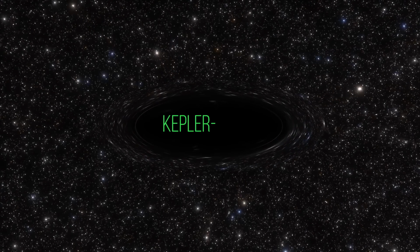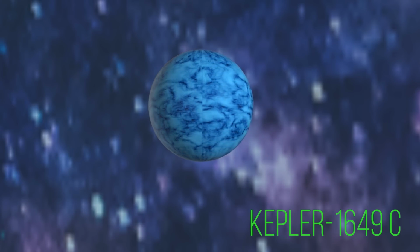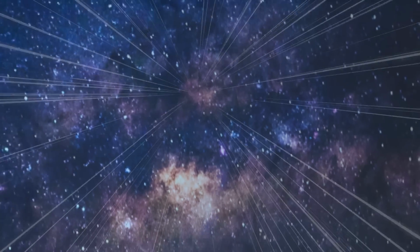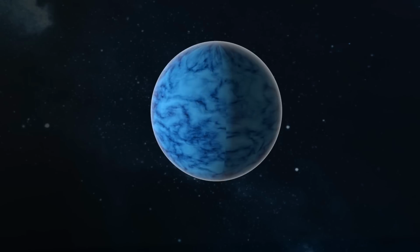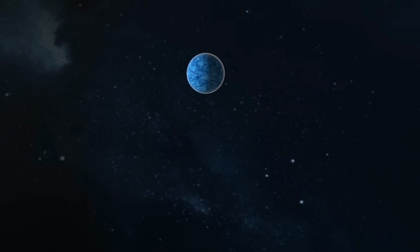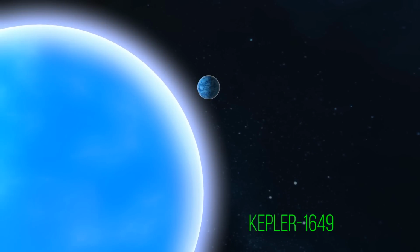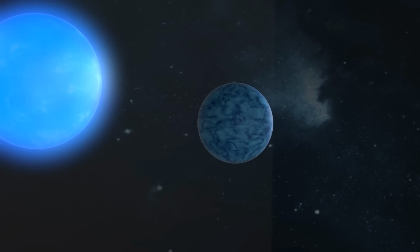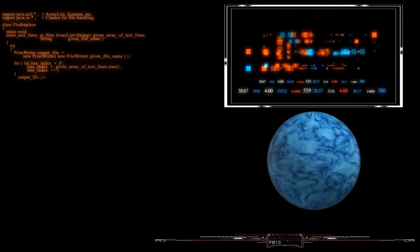Kepler 1649c. Kepler 1649c, also known as the Lost Exoplanet, was rediscovered in 2022 by scientists using data from NASA's Kepler spacecraft. This exoplanet is located about 300 light-years away from Earth and orbits a small, cool star called Kepler 1649. It's about the same size as Earth, and just like the previous ones, it's located in the habitable zone of its star.